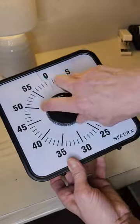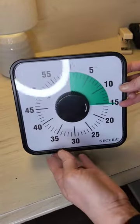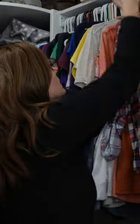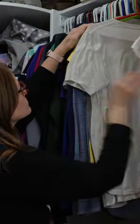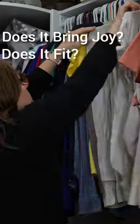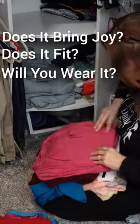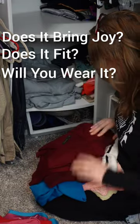Today's area of focus, clothing in the closets. Get that 15-minute timer set and let's begin. When going through the closet trying to decide what to keep or what to get rid of, ask yourself these three questions. Does it bring you joy? Does it still fit? And do you still wear it? If the answer is no to any of those, it may be time to get rid of it.